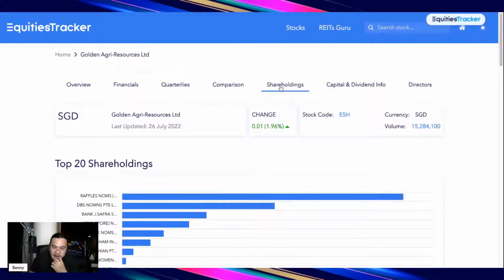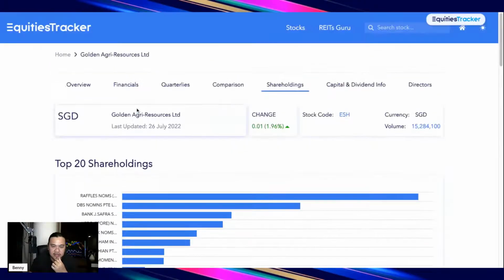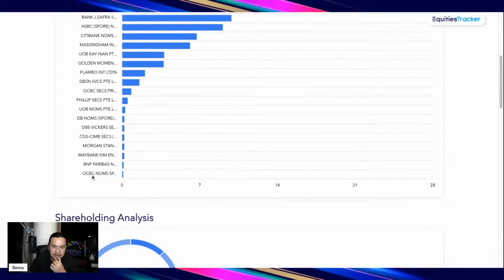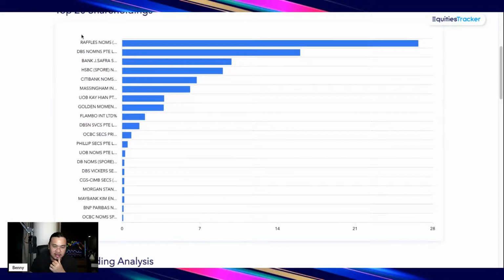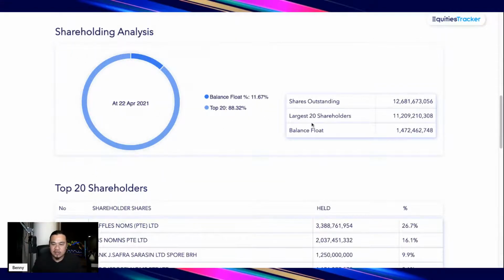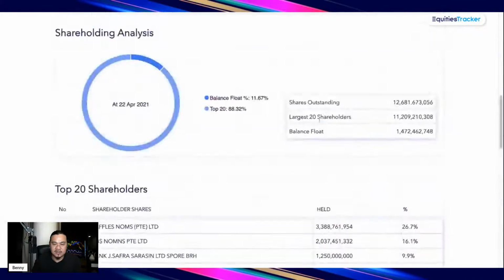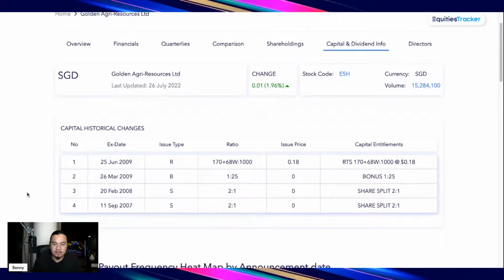Then you can also look at their shareholders, the top 20 shareholdings. For example, at Golden Agri, we have Raffles Nominees and all the nominees here, and then a few companies. You can see that the top 20 shareholders in Golden Agri are mostly institutions. There is some shareholding analysis, like what's the float and what's the total. These are the top 20 shareholders you can find. Then you also have capital and dividend information.